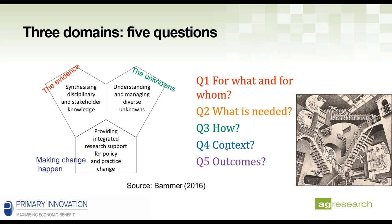Then there is the context, which is the important social, economic, political, etc. context in which the projects are occurring, which might affect it, and these may change during the course of the project. So, for example, you may have a global downturn in economics, which might affect how the research could be implemented.